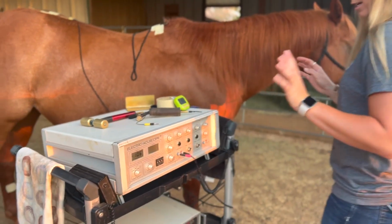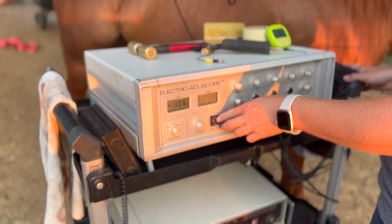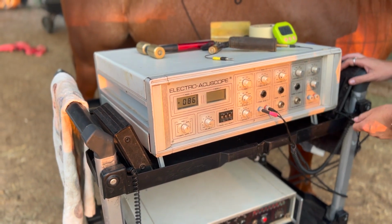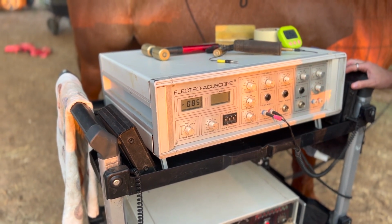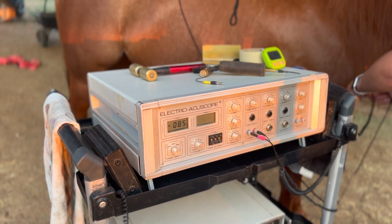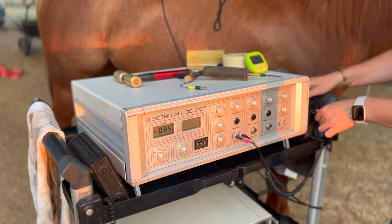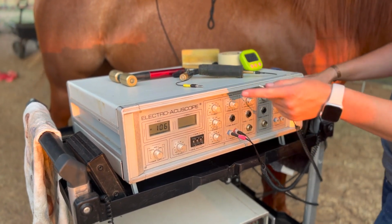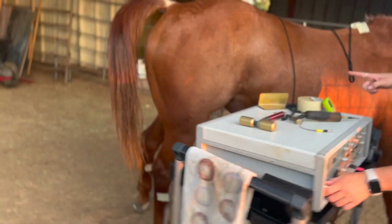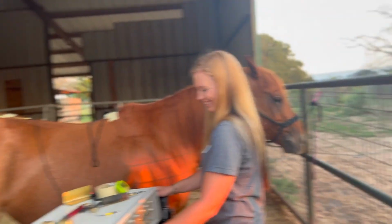Okay, so we're done with the treatment on the Acuscope, and so then we're going to bump the gain back down to see our reading. So she should be open 105. So there's kind of a crash on the right side. Yep. Okay. So what that means when she crashed on the left side. On the left side, she's good. So a crash. Oh, look how she's stretching. She's like, oh, I like it. That feels good. She loves her hip.